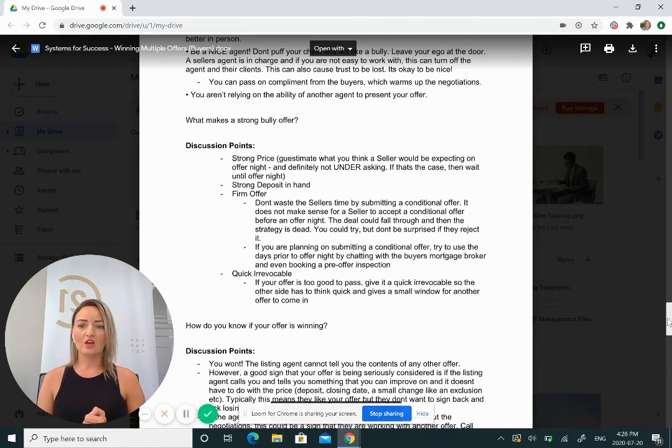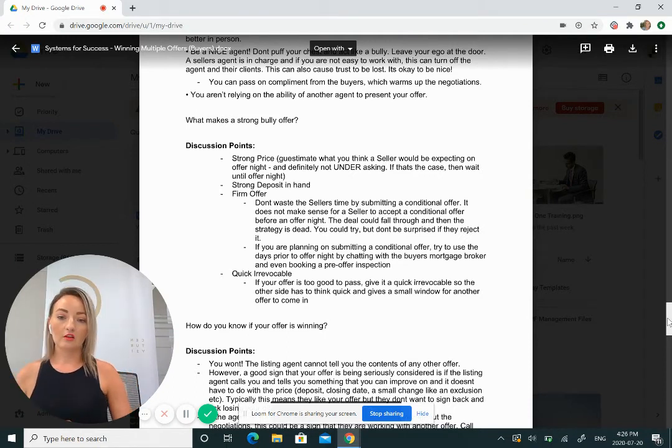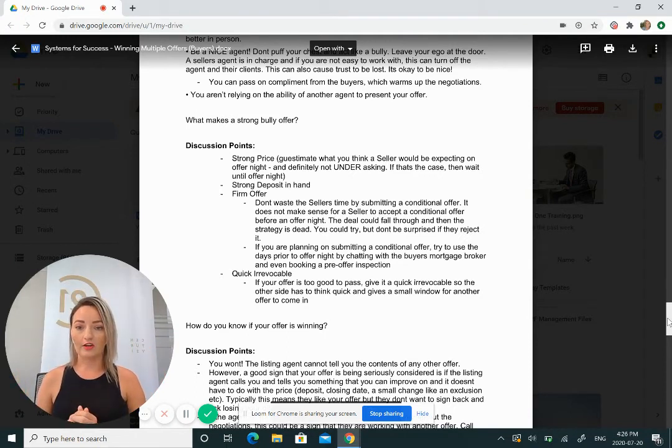I always love when the agents say, well, if you don't take this offer, I'm not coming on offer night, because 90% of the time those agents do come back and it's just a strategy. But don't puff your chest up. If you gave them a conditional offer, it's not a strong enough offer. And maybe for offer night, it's strong. Great. Same with price. If your price is not strong enough, the sellers may say, no, thank you yet. We want to wait for offer night. And you have to just accept it and continue on and submit your offer on offer night.